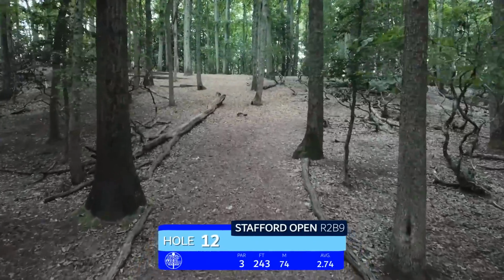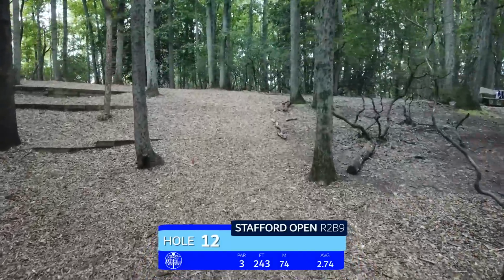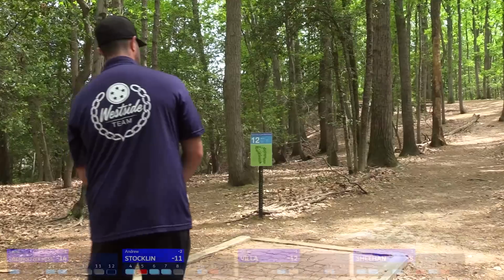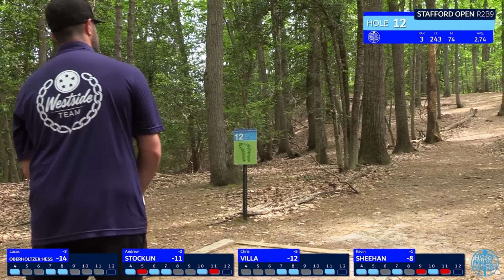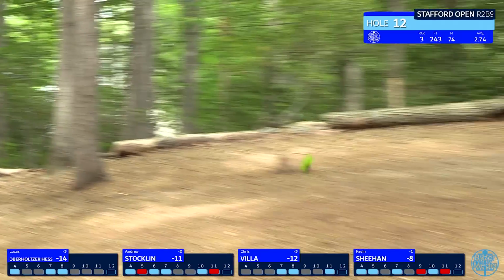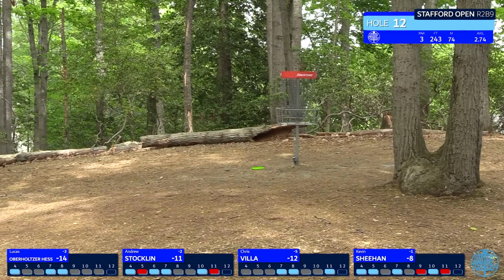Hole 12. Feels like a shorty here, especially after that par 5. 243 feet, and it is playing uphill. It's one of the easier holes. You're throwing a hyzer, but these tiers, once again, are so well positioned and designed that you can't just hit the ground and scuttle up to the basket. You have to get that air, but there are those guardian trees around as well that make it challenging for being a short hole, but not for Chris.